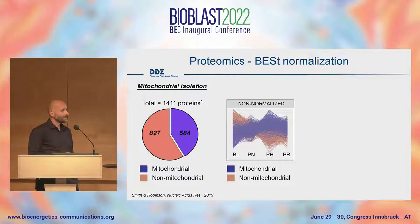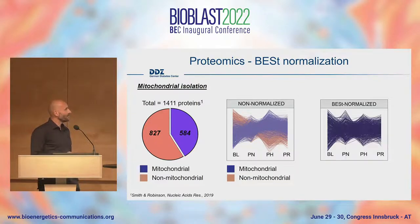And what we see is that isolation of mitochondria was not able to control for changes, because we see the same pattern of adaptation that we saw before. So at this stage, we decided to take advantage of bioinformatics. We first eliminated all the proteins of non-mitochondrial origin. Then we normalized each protein for a common time point factor, which we named mitochondrial protein enrichment. As you can see here, we were able to remove this bias.